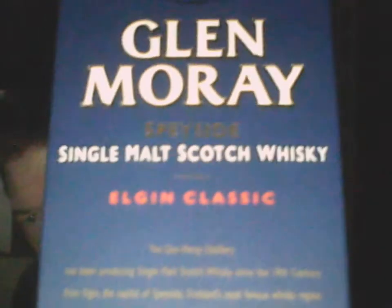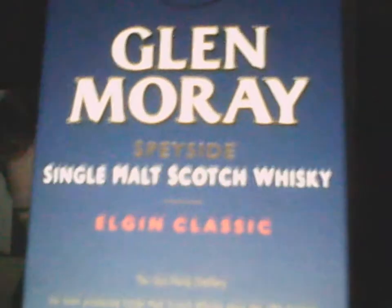So now here's the competitor, Glen Moray, Speyside, Elgin Classic. These are both Speyside Scotch. So they're mild, bready, doughy, no smoke, no peat, really. I do plan to get some smoky and peaty ones. That's the kind I like more than anything. There it is, Glen Moray. They're showing the distillery back in the 1920s, what they think it looked like. Inexpensive relative to other ones.